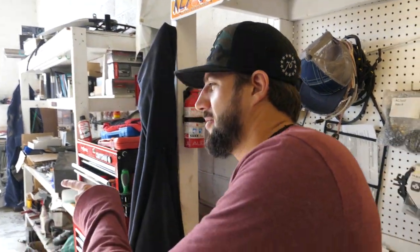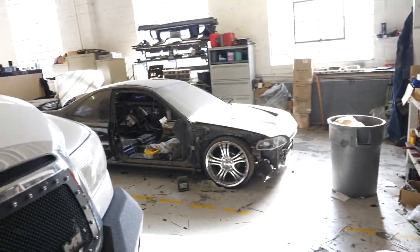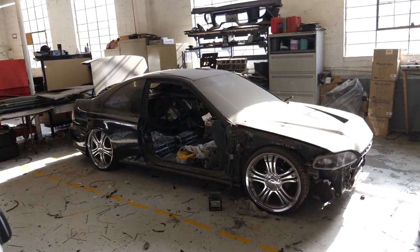Oh, while you're here, if you guys want to take a look at my new ride. Oh, sweet, dude. Yeah. Shamu. Getting a little work done and trying to figure out what to do with her next.